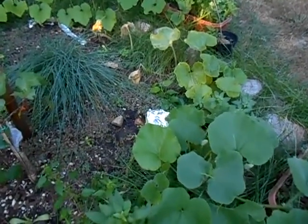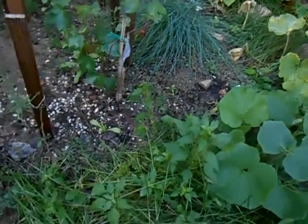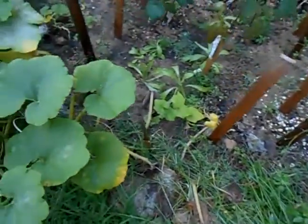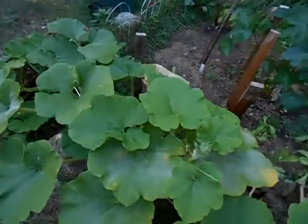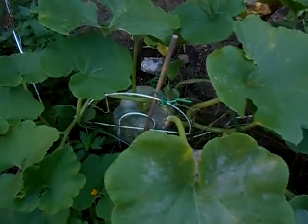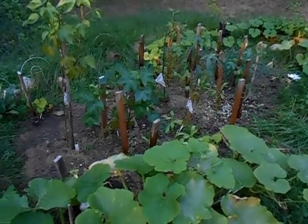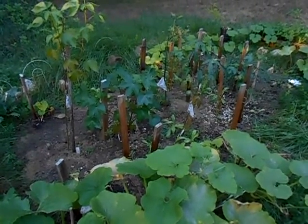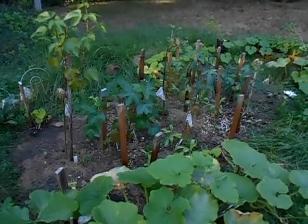The original big plant that started where that piece of foil is, all of the leaves have died back to here. And you can see this is all dying back already. This is September, and there's my one pumpkin. So 6 pumpkin plants gave me 1 pumpkin. Thank a farmer today for what they go through.